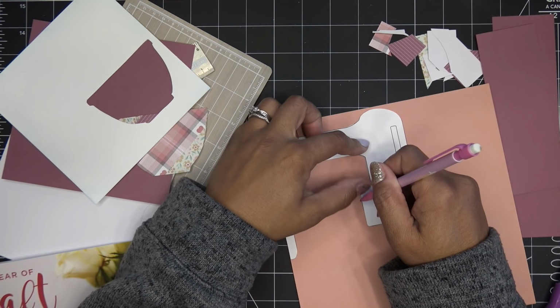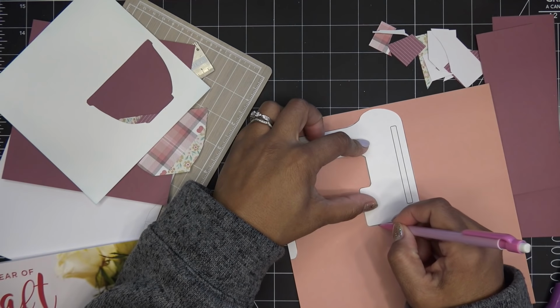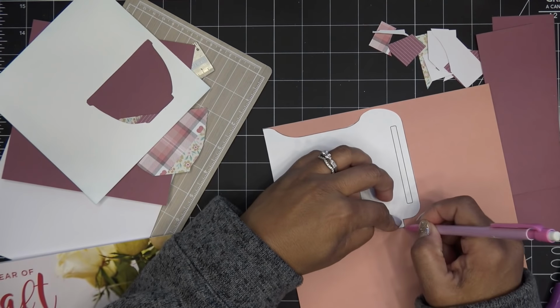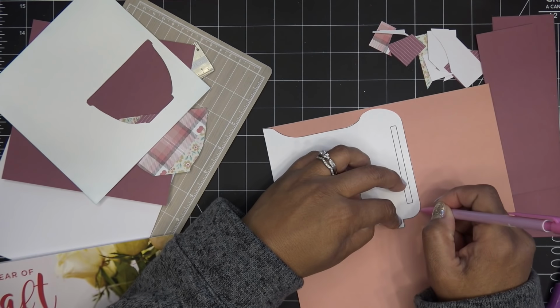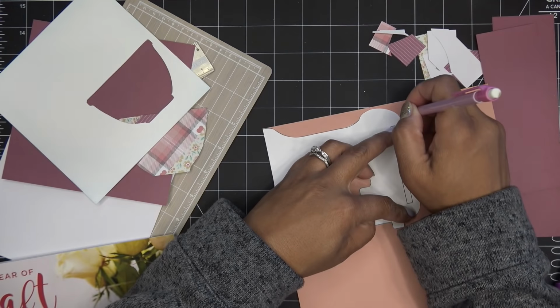And this thing, so I'm just going to trace it all around, and then we're just going to fussy cut basically, right? Cut the shape out. Oopsie. Come on, buddy.